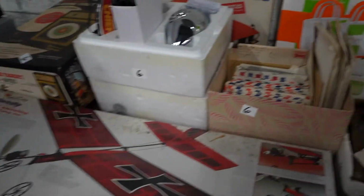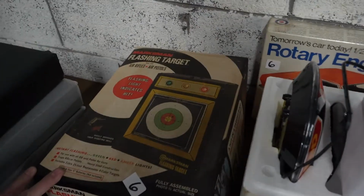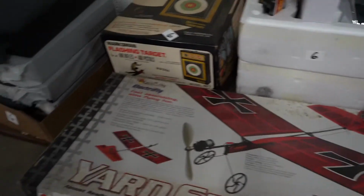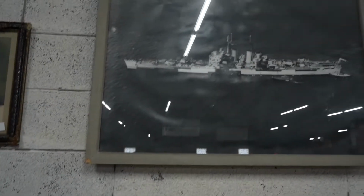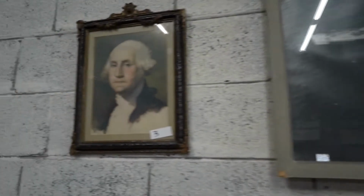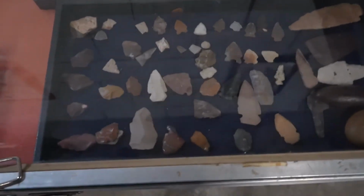Oh, these are cool. I remember those when I was a wee lad. Oh, that's kind of cool. Little locking jewelry cases. Taking it on the road. Big battleship. George Washington. Neat old frame. Like some arrowheads and maybe some presidential stuff and old postcards and some military things.